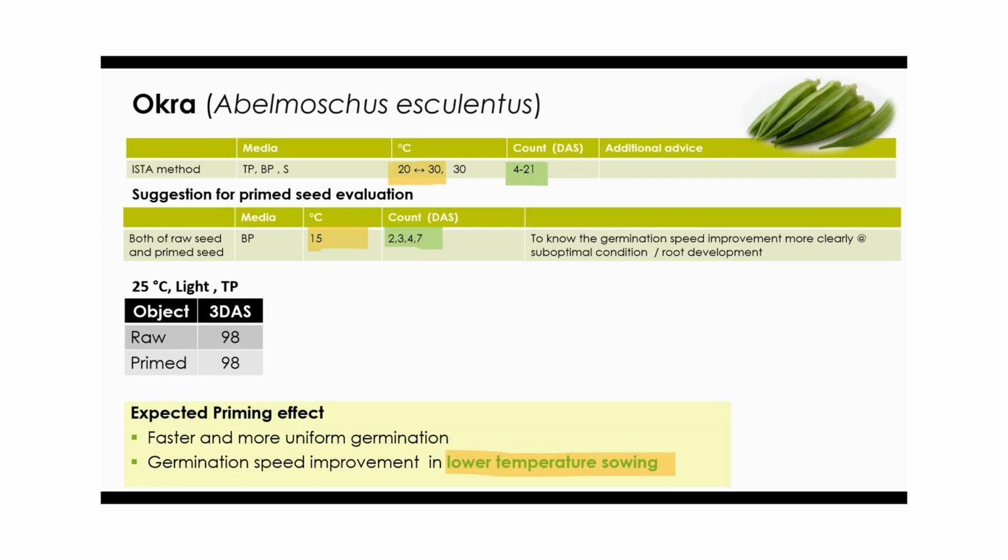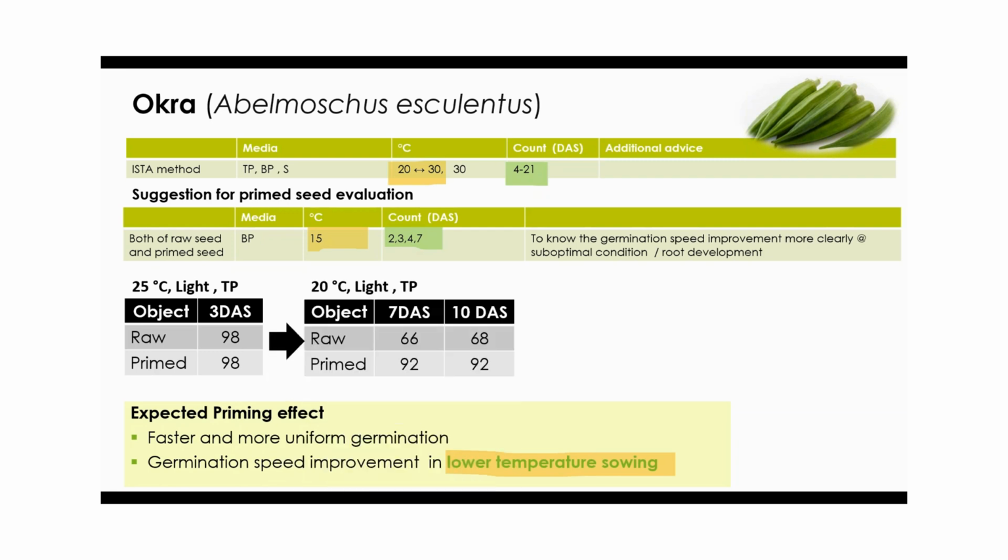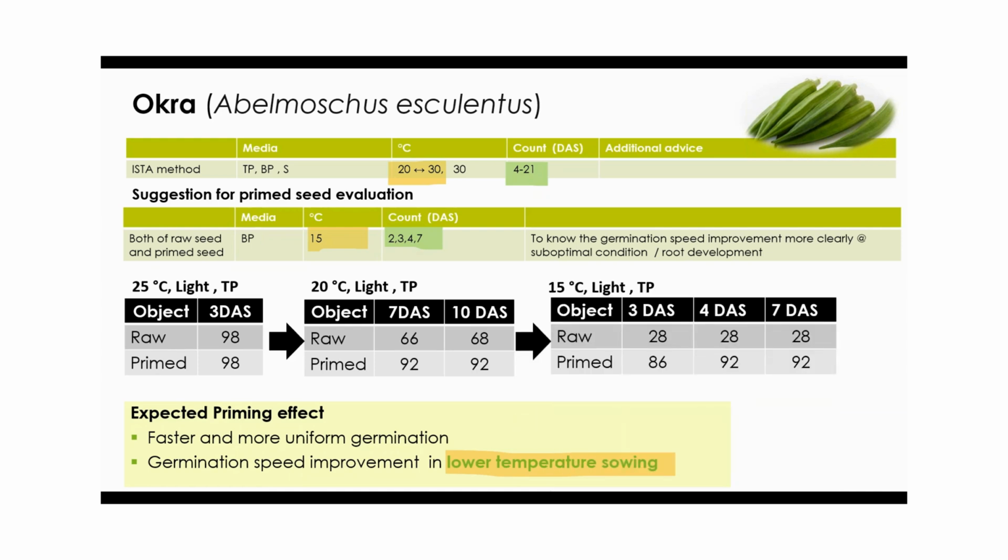At 25 centigrade condition, both raw seed and primed seed germinate very quickly, and it looks like priming is not so valuable. However, at 20 centigrade condition, raw seed germination gets lower, and at 15 centigrade, it becomes more significant, even though primed seed is still showing higher germination. This is one of the remarkable examples which explain the necessity of an alternative germination test to evaluate the real benefit of priming.